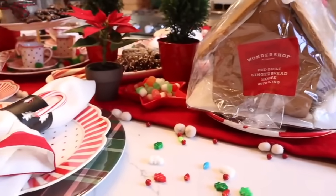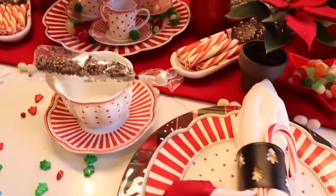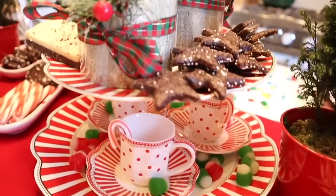I love how this little gingerbread tablescape turned out. The kids and I had so much fun decorating and eating some candy and having some cookies and hot cocoa, and it was just really fun to do this.